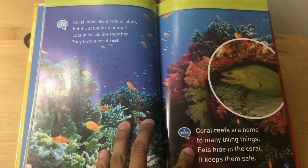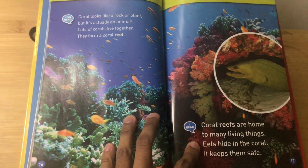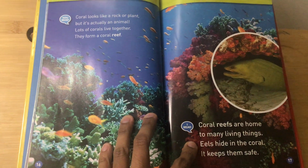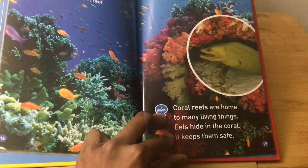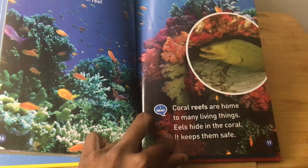Coral looks like a rock or plant, but it's actually an animal. Lots of corals live together. They form a coral reef. Coral reefs are home to many living things. Eels hide in the coral. It keeps them safe.